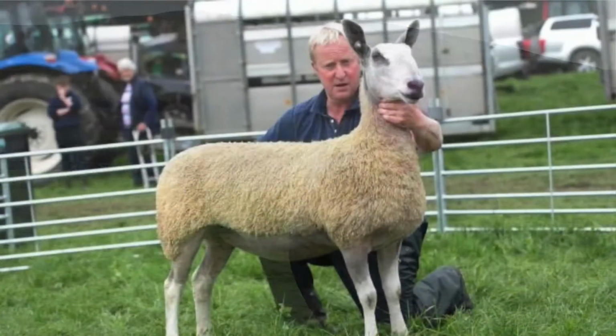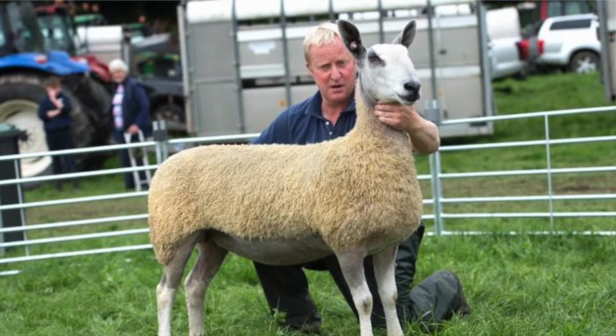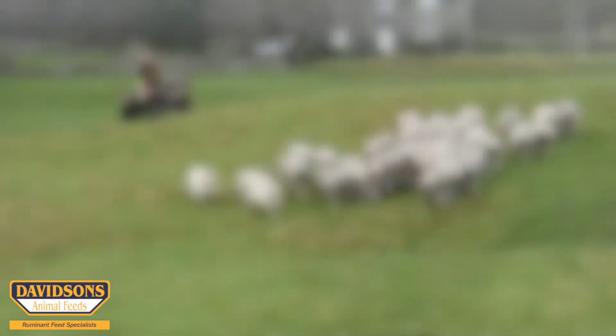But it's very much the show side that the family's interested in. I mean, everything, as I say, the cattle are all finished, and a lot of the lambs are finished. But we are storing a lot of lambs now because the market's very good for that.